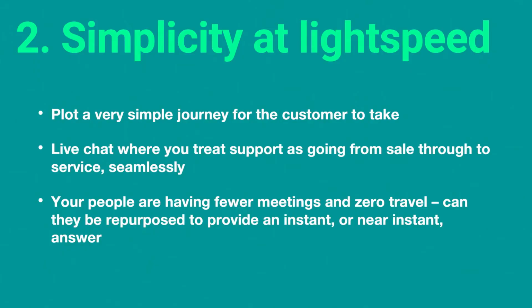It's very likely that the team that you have in your business are having fewer meetings and very little or zero travel. So can they be repurposed to provide an instant or near instant answer for people in customer support? Where we're seeing this is, somebody might have an hour of their day set aside where they're not on Zoom to tackle a particular thing or to get a particular piece of customer detail nailed. And if they're on your live chat or they're on your website and they need help, if you can help them there and then, you're way above what the industry norm is still to this day.